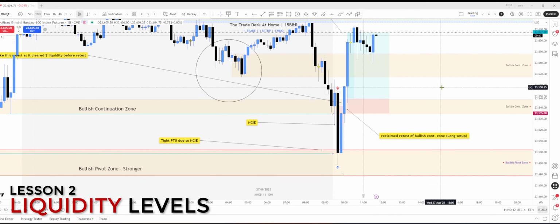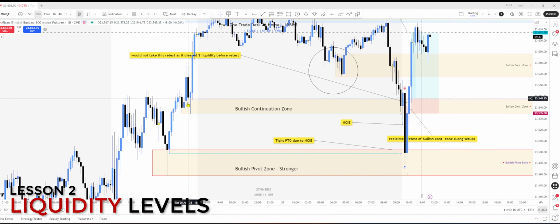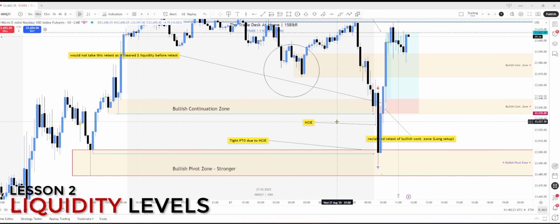A couple of things that are important to understand now is liquidity, right? You see these wick lows, right? This one as well as this one. These are all liquidity points. And what's important about liquidity is the market usually likes to chase liquidity, and it's a very good indicator on whether you should get in on a trade or not.